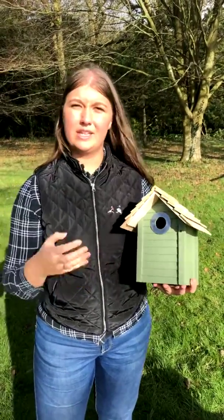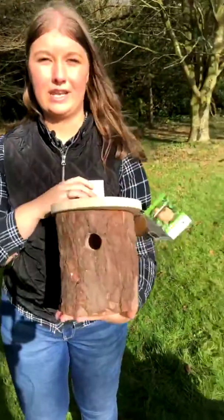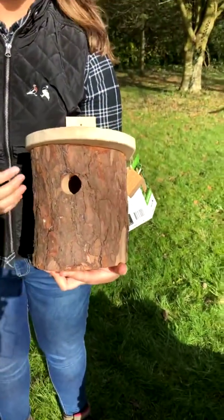But then if you want a different sort of feel for your garden rather than your traditional one, you can also go for a log nester. If you're putting this one on a tree, it blends in with that camouflage, adding a bit more protection to your birds.